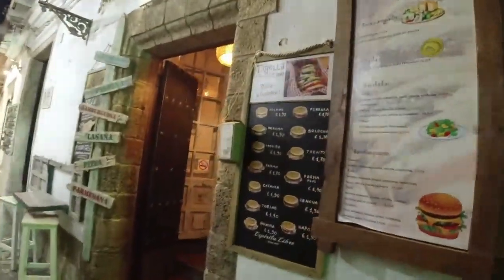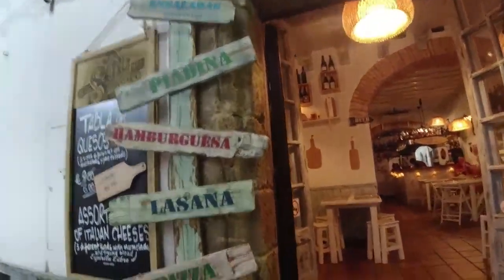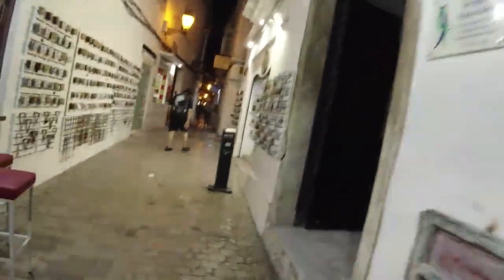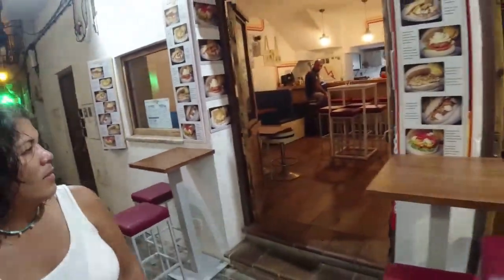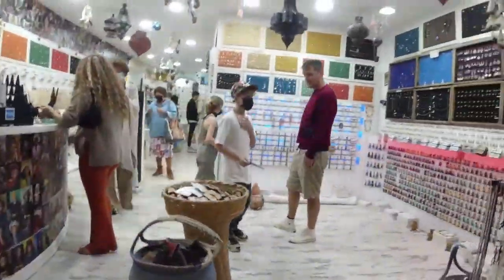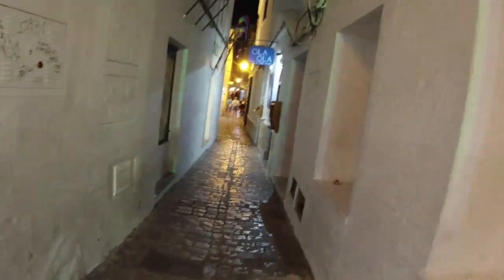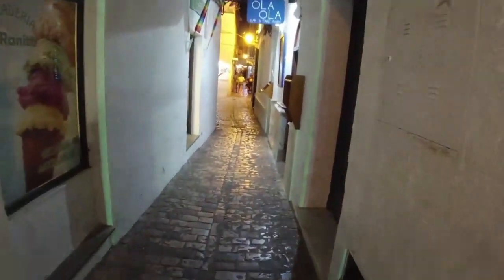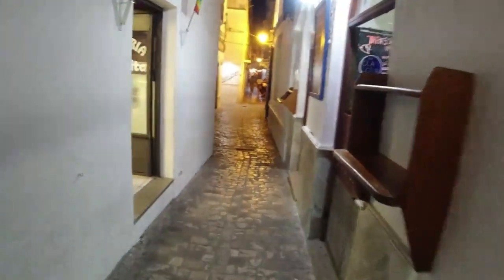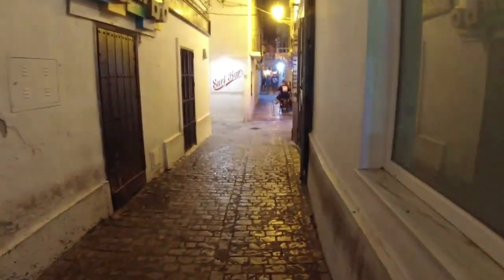This is a pizzeria and handle together. Oh, pretty cool actually. Very tasty. Lasagna. If you want to get your ladies some jewelry, get it here. Very soon we're going to see the world famous Vaca Loca, crazy cow, which has the best steaks and pinchitos we're probably ever going to have in the world.